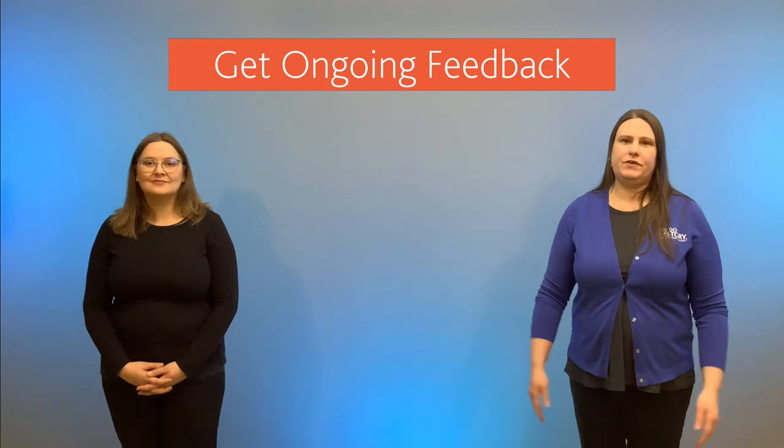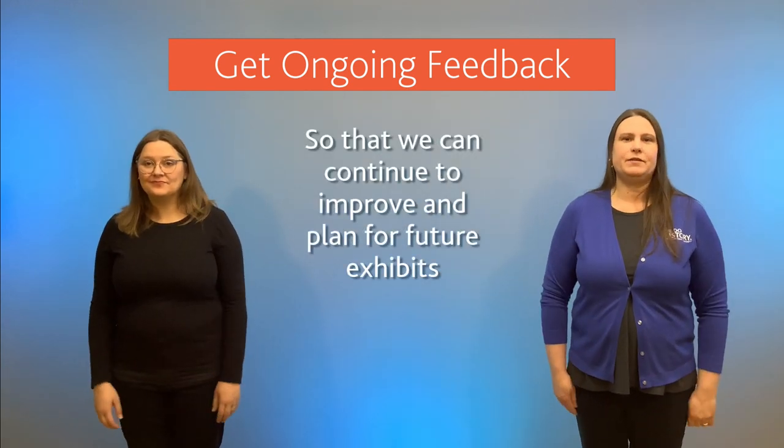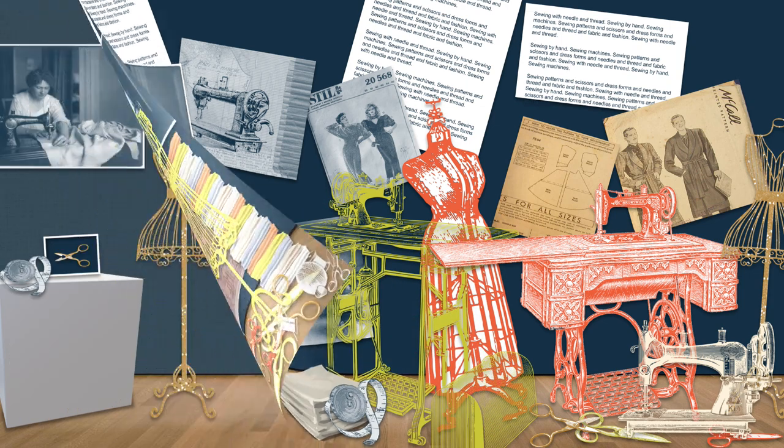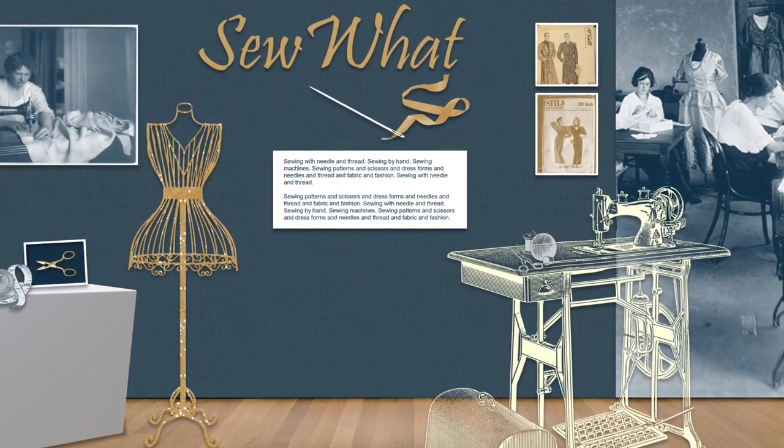Finally, when the exhibit is open, the job doesn't stop there. It's important for us to get ongoing feedback from our visitors so that we can continue to improve and plan for future exhibits. In summary, a well-thought-out exhibit can take the potentially overwhelming amount of collections and information about a subject and create an engaging story that fosters learning and insights for our visitors and clearly answers the question, so what?